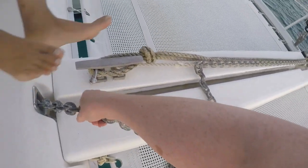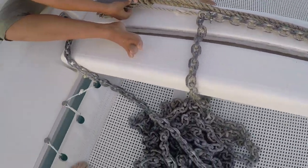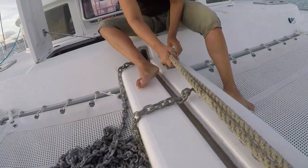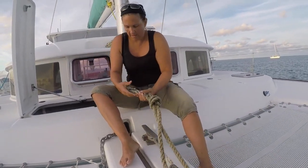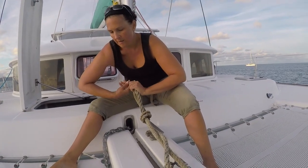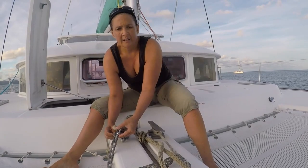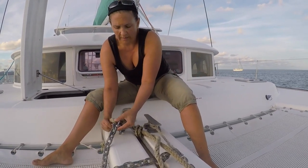Okay, so if we put a snubber on that, then when we let go of that one this time, probably won't work. Oh, that'll be alright actually. Yeah, that'll work.